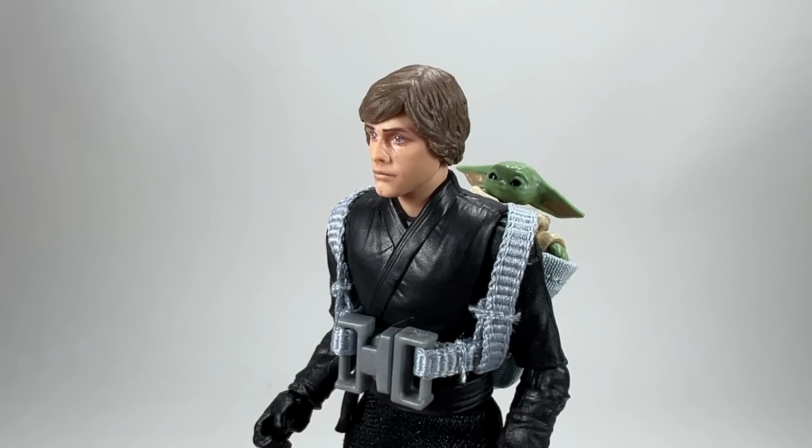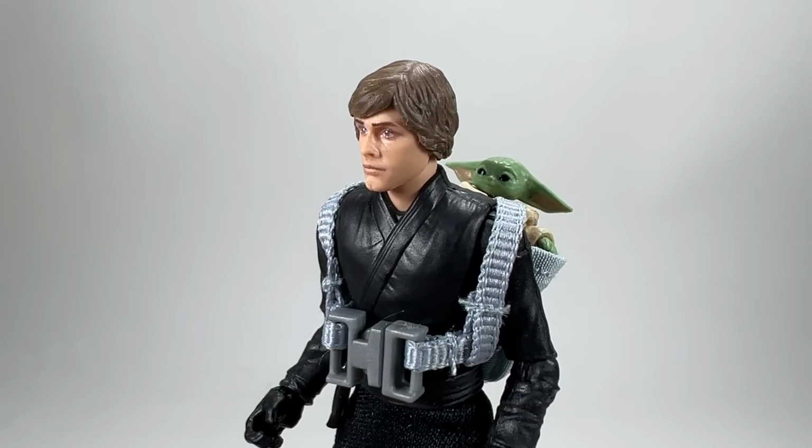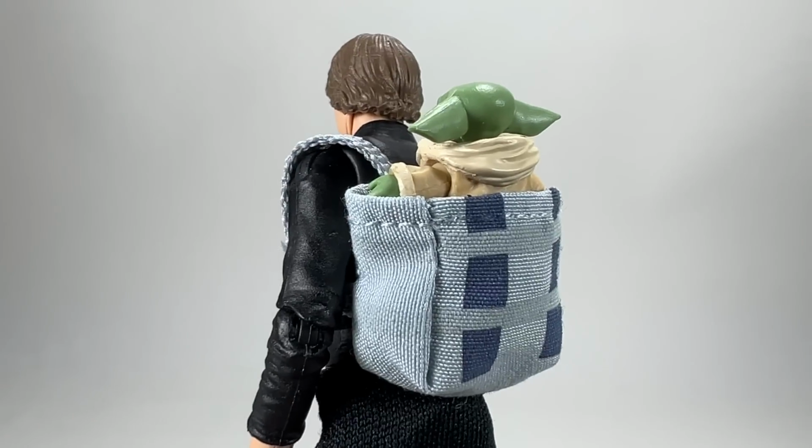Looks pretty cool. One of the accessories that they've included is the training backpack for Grogu to sit in, and it fits perfectly over Luke's shoulders. It does have the big buckle still, and there he is sat in the back, which looks pretty good.